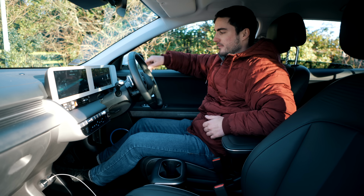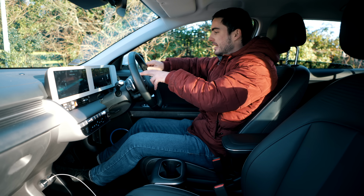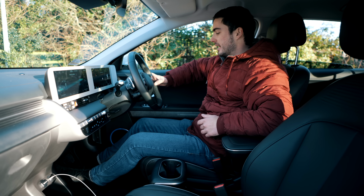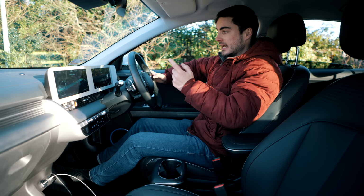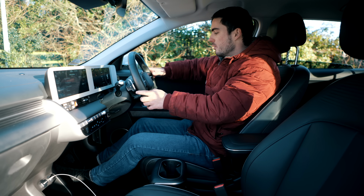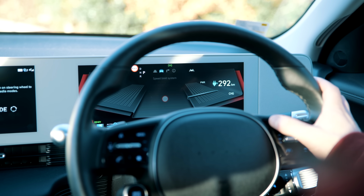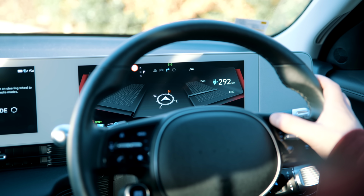And this information in front of you here, it has everything you need to know. So again, you've got your battery percentage, you've got all your different menus, so you can actually change your modes here. If you select your driving modes, it tells you, oh, I'm in sport mode, click it again, you go up into eco. You can also change it so you can see how many miles you've done, all the usual stuff, your compass and all the likes.